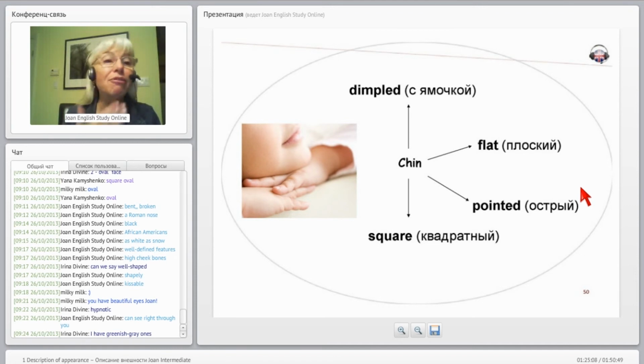So you might have a flat chin. It doesn't stick out at all. Or it might be pointed. It comes down in a long point. Or it might be square, or you just have a round chin. But you don't really notice the chin unless it's pointed or something, that if it's dimpled, then you notice it, right? These are the things you notice when they're this way.